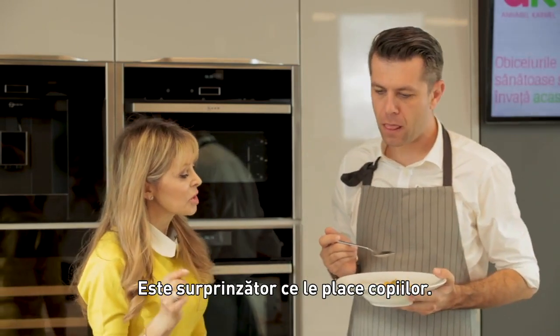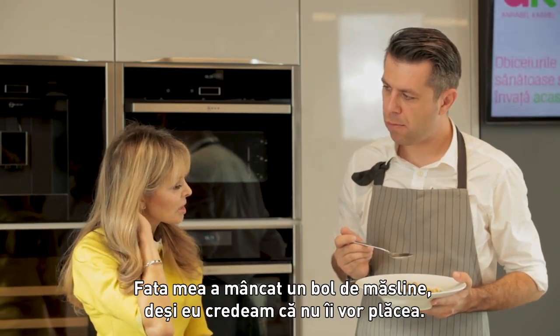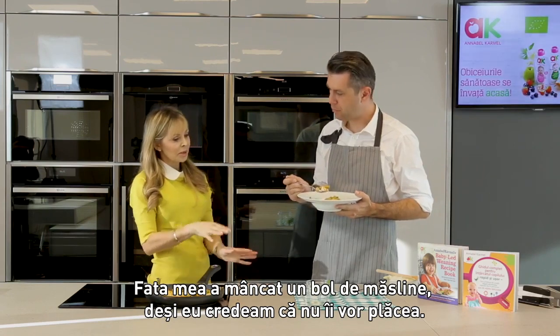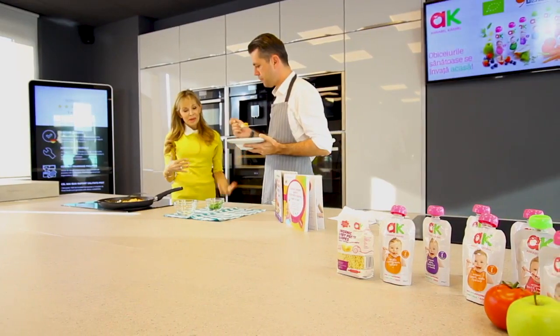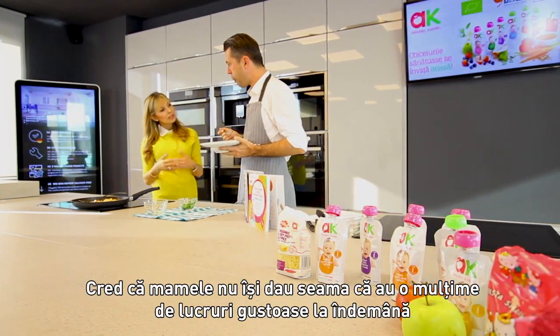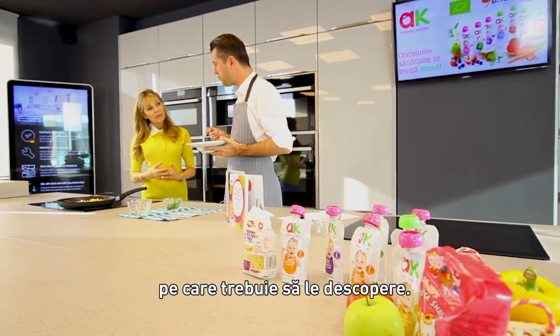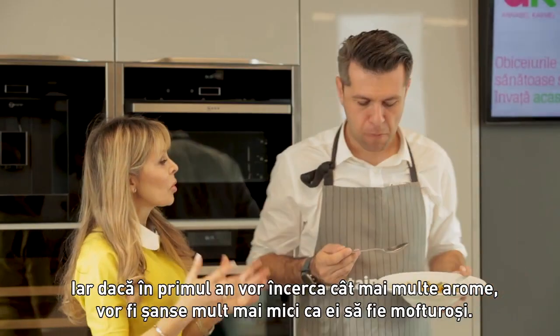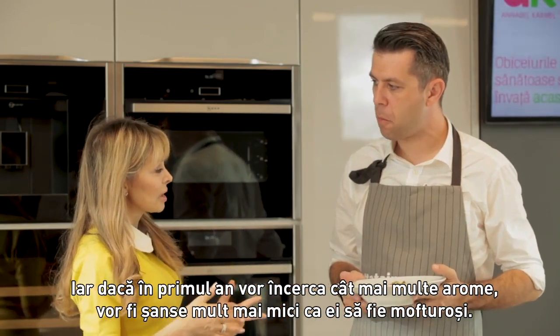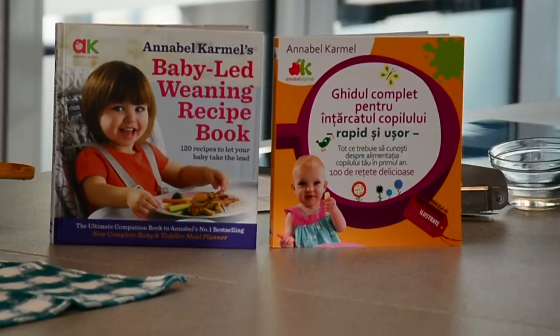It's quite surprising what children like. My child, when she was 18 months, ate a whole bowl of olives. We were on holiday in France. I said, you won't like this, and then she ate the whole bowl. I think mums don't realize that children have these quite interesting tastes and that you need to explore them. And the more different and varied tastes you give them in the first year, the less likely they're going to be a fussy eater.